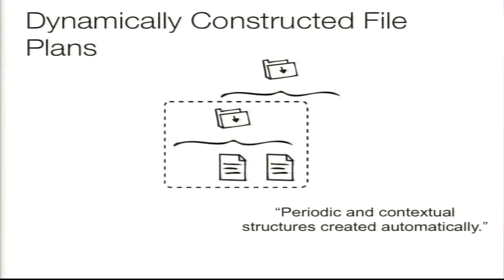Now, obviously, part of the records management team's other jobs is maintaining the file plan and defining the file plan and all the classifications on there. The classic example of a dynamically constructed file plan is a situation where you've got periodic records, such as invoices and sales orders that go by month or quarter. In that situation, you don't want your records management team, every month or quarter, having to go through and build the next file or folder and make sure everything flows into there.